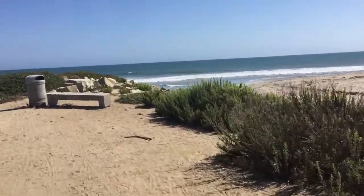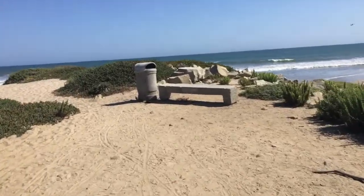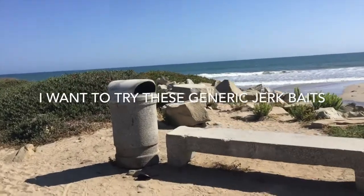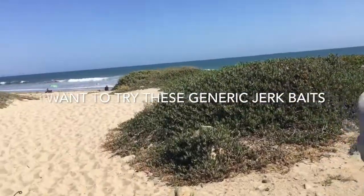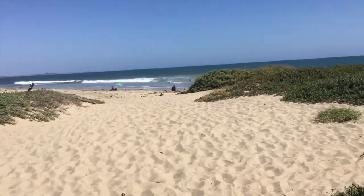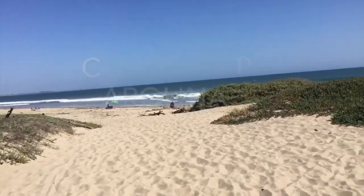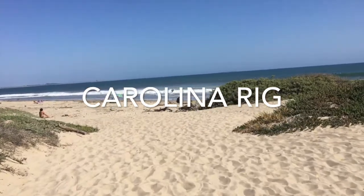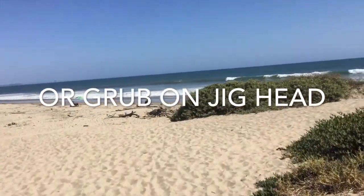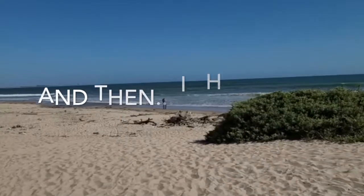And I think what I've decided here is that I really want to put some time trying these new jerk baits that I got. But we're gonna see if it's too windy to throw those. Then I'm probably gonna throw a Carolina rig or even just a grub on a jig head, because I need something.